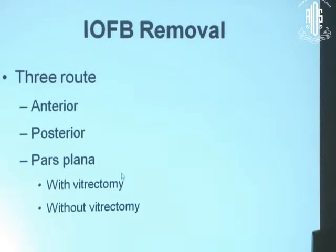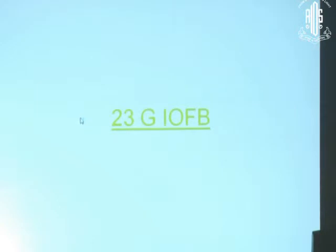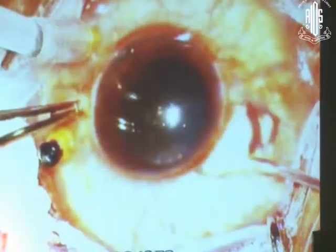So anterior, posterior, and pars plana routes are used. The first two are quite ancient. We no more advocate them unless it is protruding through the sclera. Usually we do it with the vitrectomy in the pars plana route. And all the phacosurgeons, we are also moving into these so-called small gauge surgeries. We usually go for hybrid.